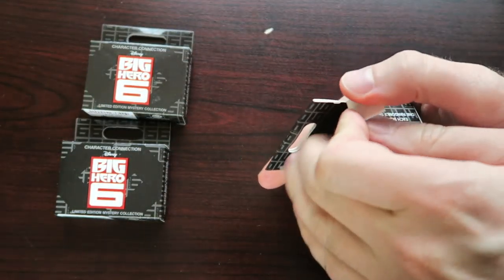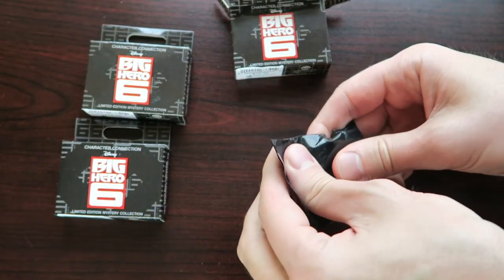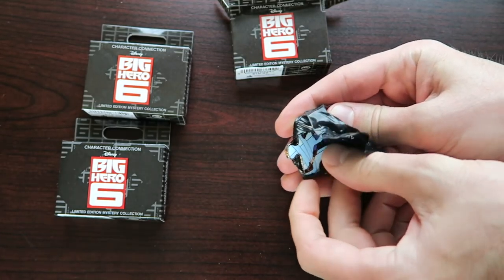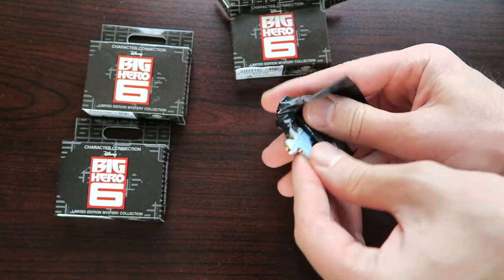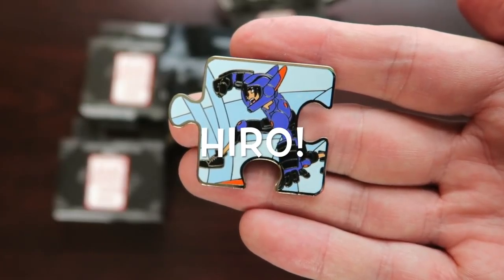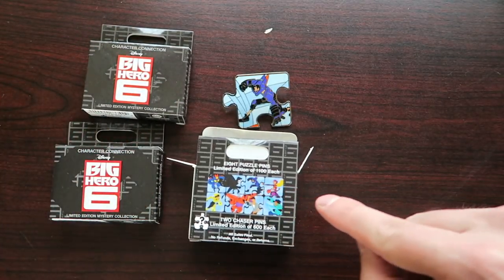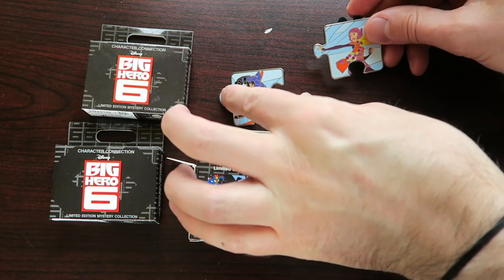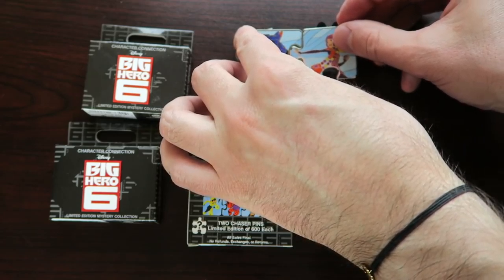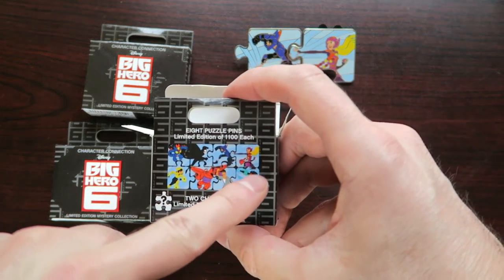All right, 3 more boxes left. Let's see who is in the second one here. Yeah, these bags are definitely thicker than normal ones. Okay, that is a nice looking pin. Okay, so we got two pieces to the puzzle here. Let's see if they fit together. Yep, there we go. Nice, we have the end pieces.